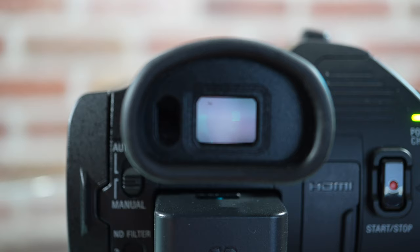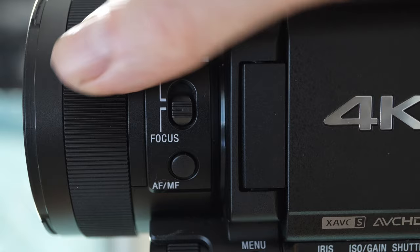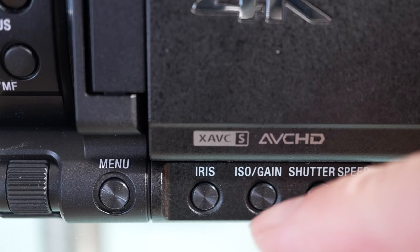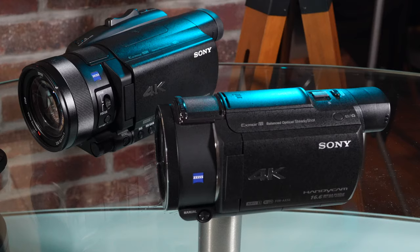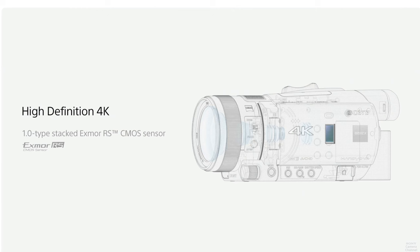So there's really no need for a power button on the camera, but the camera does have plenty of buttons. The zoom focus knob will control what the front ring does. You have an autofocus manual focus toggle switch right in front, and the inclusion of dedicated buttons to change your most frequently used controls in video, iris, ISO, gain, shutter speed right on the camera is a welcome addition, and this actually sets the AX700 apart from its smaller sensor brothers. But the big selling point is the larger 1-inch sensor over the smaller AX53.